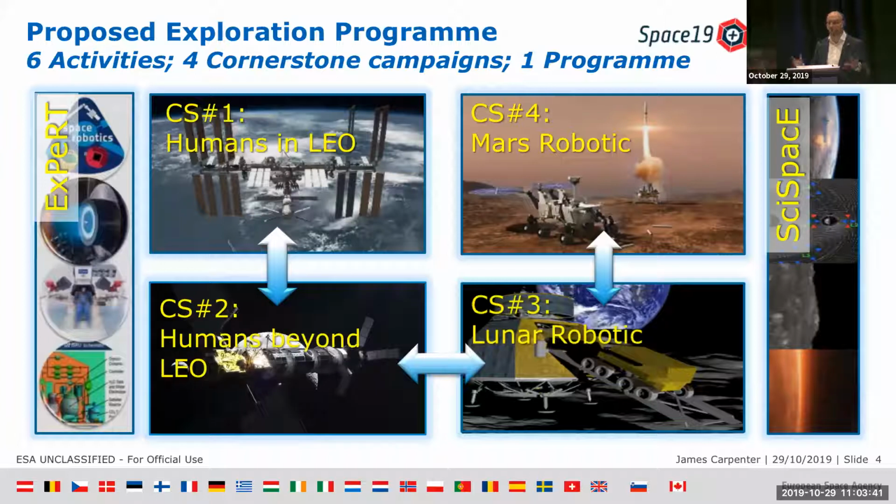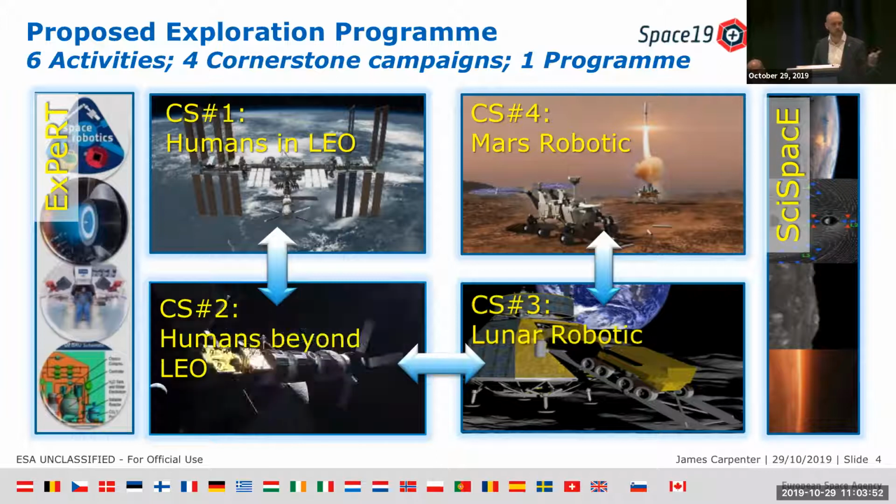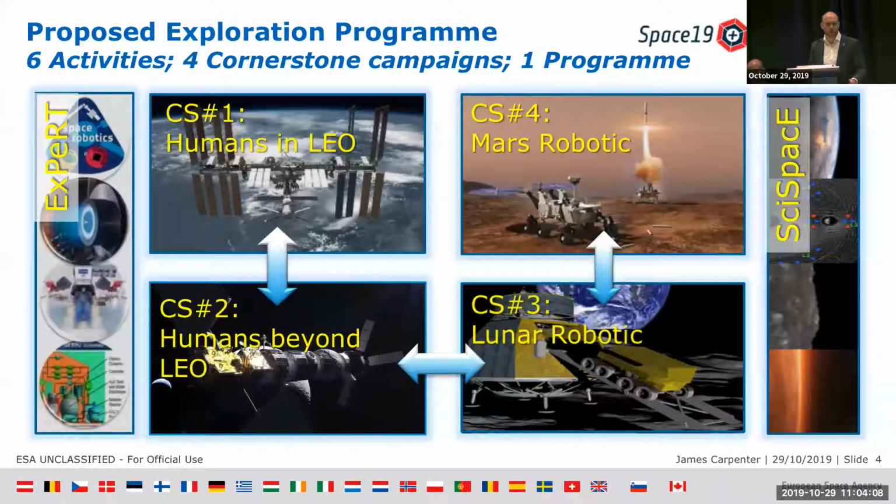And so for exploration, this is the program that we are proposing. We have 4 what we call cornerstone campaigns. That's humans in low Earth orbit, primarily on space station. We have humans beyond low Earth orbit, lunar robotic, and Mars robotic. Mars robotic is primarily Mars sample return as a new element. And we have the ExoMars mission, which is prepared to go now.